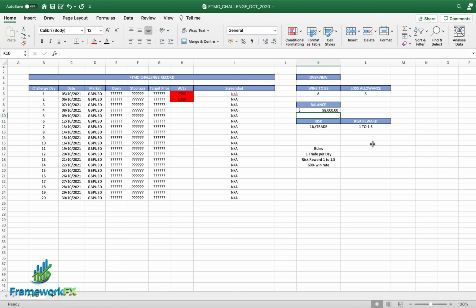A lot of people would panic here, because they've got a bit of money on the line. Suddenly things aren't going their way. 2,000 down, 2% down. Don't. There's no need to panic. If you follow your rules, there's no need to panic. You've just got to sit there and let your plan and your discipline take over.